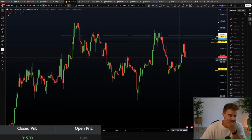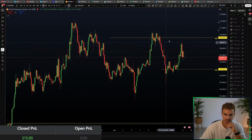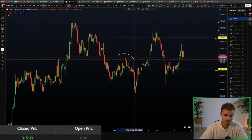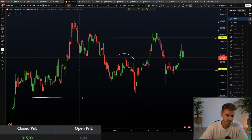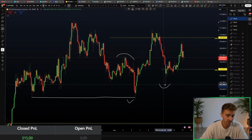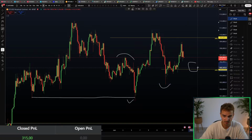Well, I'm just looking at the structure here before we do that. And what I like to see, for now at least, is we've taken these highs. That was a nice liquidity grab, so this is good. Made this higher high. Currently price is holding a higher low, so preferably we're still going to get higher. But in my opinion, it depends on this zone.